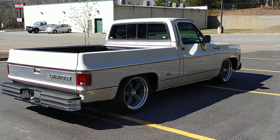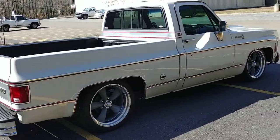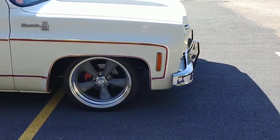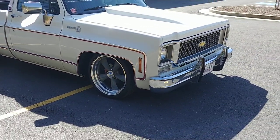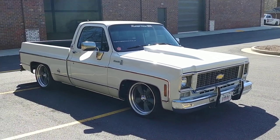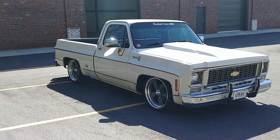Heck yeah. Truck is sweet. Those American Racing Torque Thrust IIs, those are awesome, with the stepped lip and the mag gray center and the painted calipers. Super nice look.